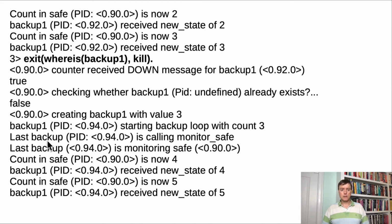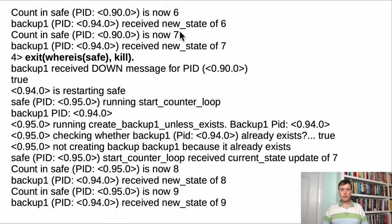The next thing, since the new backup 1 realizes I'm the last backup because there's only one backup, I'm also responsible for monitoring the safe process. So it calls monitor safe process. Now it's monitoring safe process again. And then safe increments to 4, hands the new state of 4 to backup 1, increments to 5, hands the new state of 5 to backup 1, 6, 7, and then I manually kill the safe process.